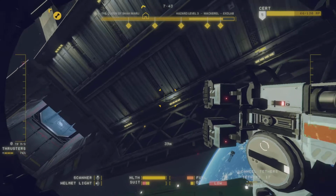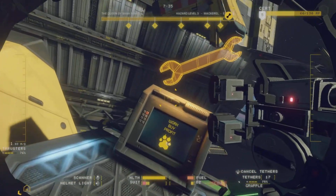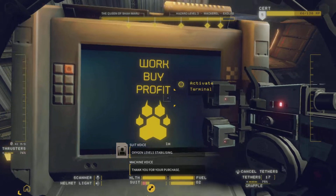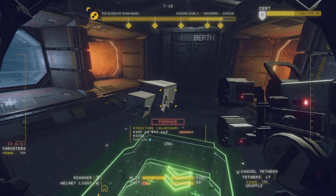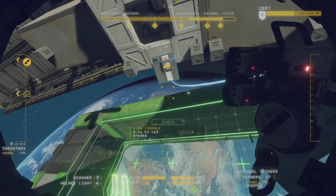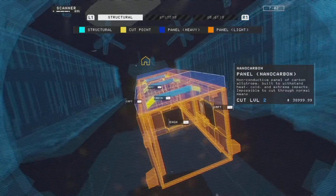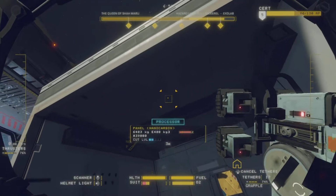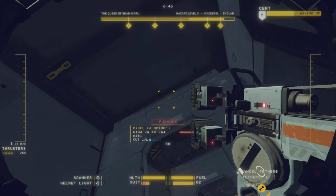Ooh, geez. That was close. Okay, so we're pretty much almost done here. Salvage deposit confirmed. Applying credit. So we just got the one roof that we needed to cut apart. At least I think so. Double check. Okay, processor. Yep, one's the furnace and the other's the processor. Alright, let's get these cut out.